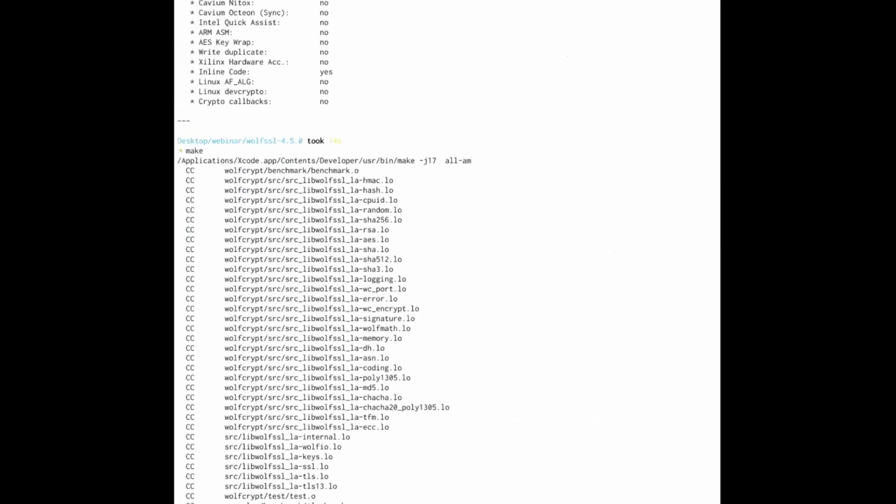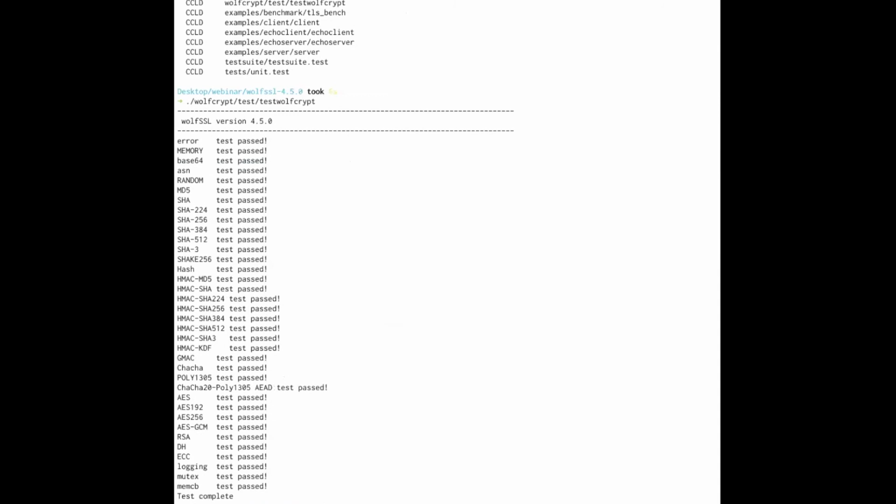Now after this, we're ready to run make to compile the library. That compiles the library, the examples by default, and some of our test applications. From here, this also compiled the wolfCrypt test and wolfCrypt benchmark applications. So I can run the wolfCrypt test application by running wolfcrypt/test/testwolfcrypt. You can see that all of these enabled algorithms passed.